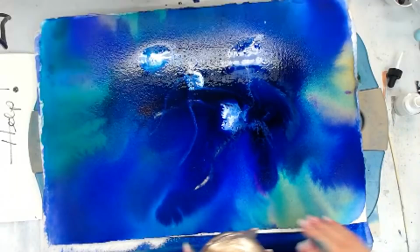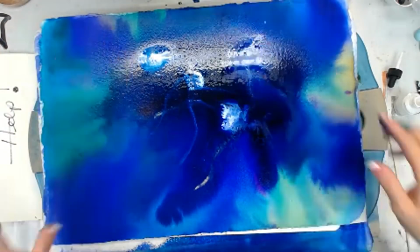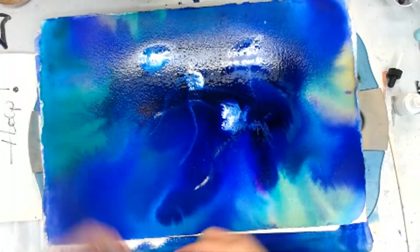I don't know about this. I really like the outer parts of it, but there's so much in here in the middle. Maybe I'll do just a little smidge of this.